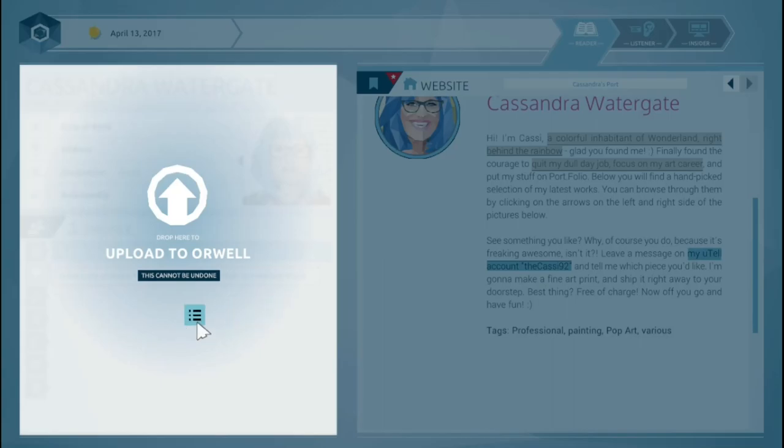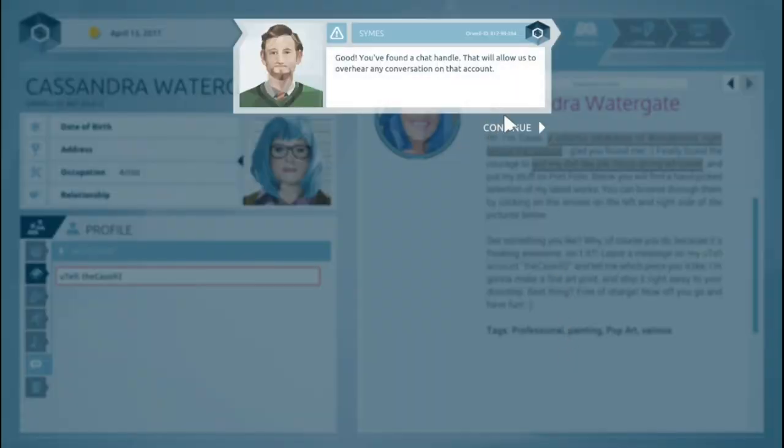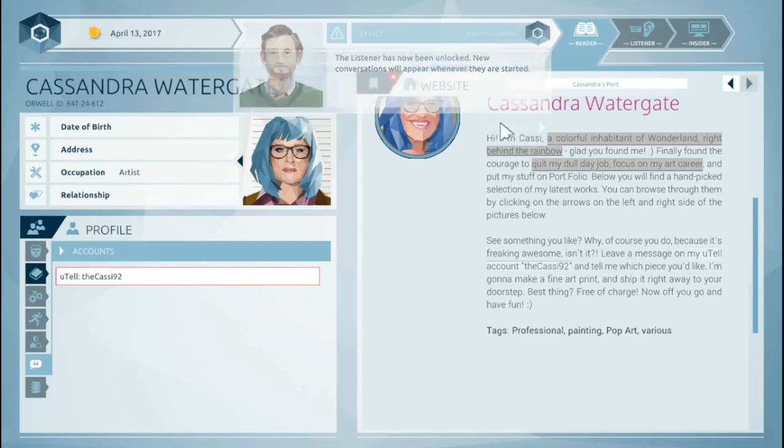Well, that would be helpful, I guess, even though I have no warrant to go look through it. Could we have found a chat handle that will allow us to overhear? Oh, we're getting a warrant, though, right? The listener has now been unlocked. New conversations will appear whenever they are started.